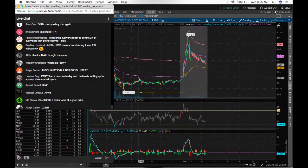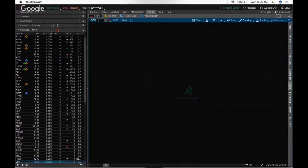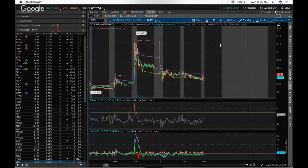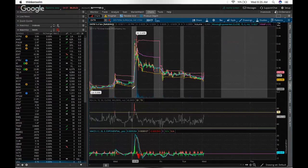DXTR, we've traded that one before. Volume is very low. It's less than $1, and it's not a stock that I trade because it's less than $1. It looks like it's coming from a huge downward trend. Overall previous support is around 30 cents. I don't see the value in it because of the downward trend that it's experiencing.